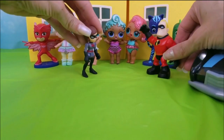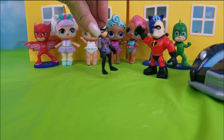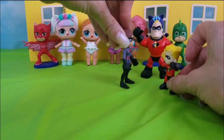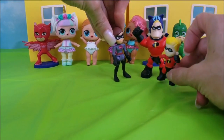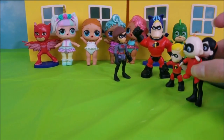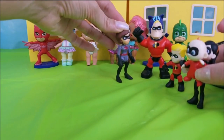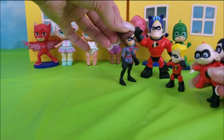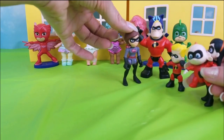Hey, Mr. Incredible. I was just going to ask the kids if they wanted to go swimming. Oh, I bet that would be a lot of fun. Hey, Dash, do you want to go swimming? Oh, yeah, sure. That sounds awesome. Hey, Violet and Jack-Jack, do you guys want to go swimming? Oh, yeah, that sounds like so much fun. All right, let's load up in our cars and follow the LOL dolls and PJ Masks to the pool.